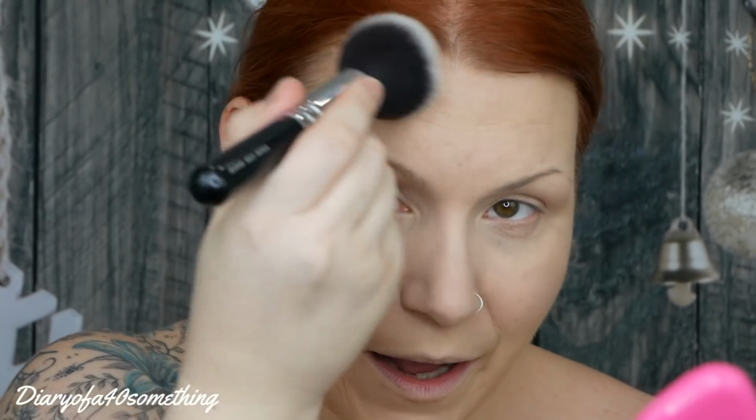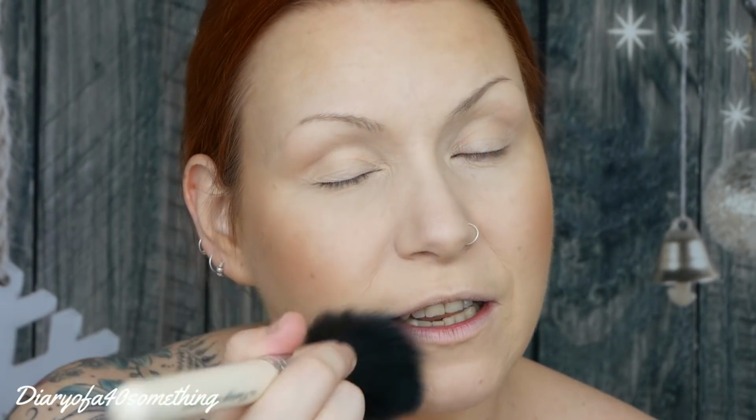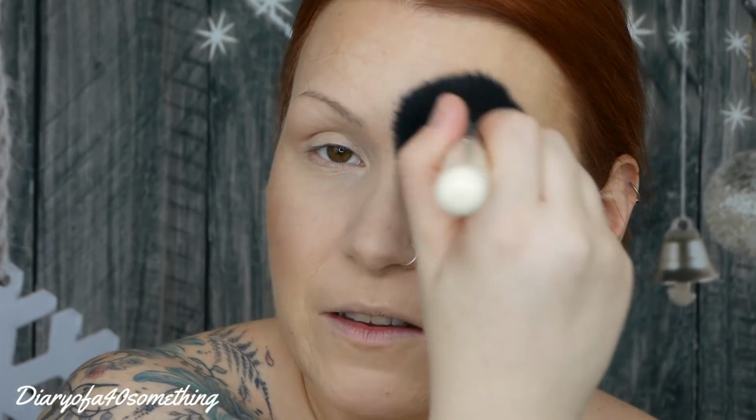Get this out of my way. Almost doing like a 3, which I'll blend all in a minute. So going back in with my big fluffy brush, just going to lightly buff that in a bit more. Got no product on this, it's just almost like I'm blending the product onto my face.